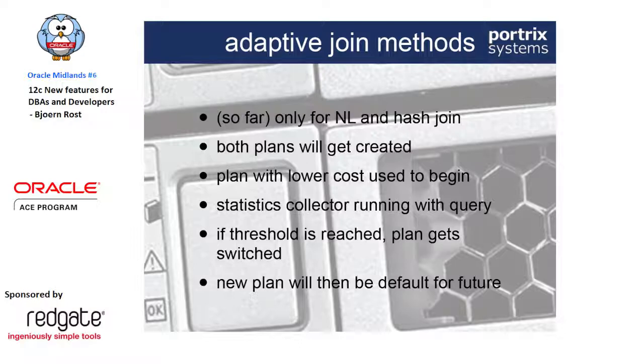If it has a nested loop join and a hash join, it'll calculate both. It'll start with the one that has the lower cost, but it'll also start a statistics collector with it. And if the statistics or the runtime execution actually fetches more rows than it thinks it estimated, it can switch to the other join method on the fly and still use the results it has fetched so far.